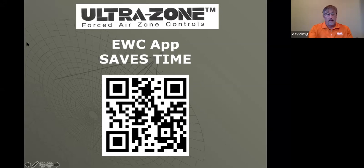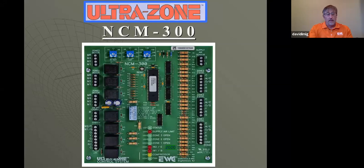NCM 300, that is the deck that we designed from. This panel will do 2 stages of heat, single stage cool, and 2 or 3 zones. A couple of features this panel has.